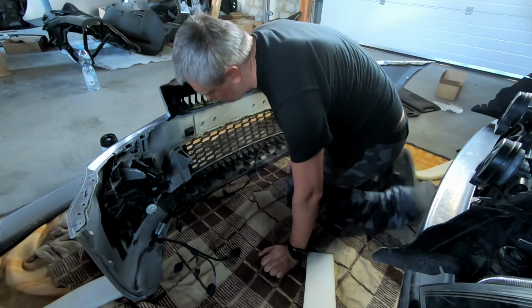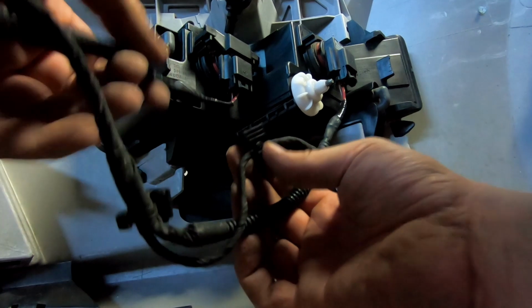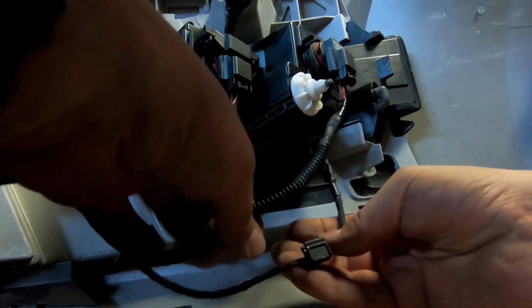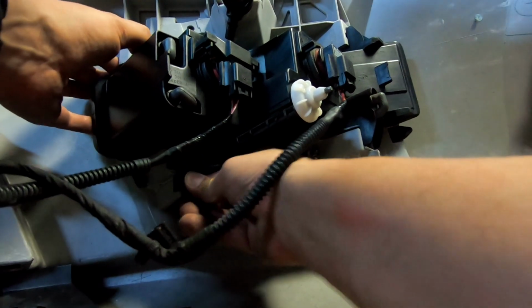Alright, so let's maybe start from this side and work our way back. So let's just find a place where this would clip on. In my view, the best location for that is here.